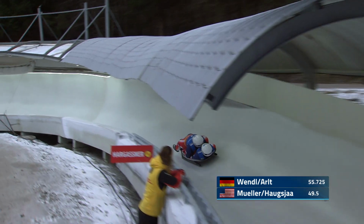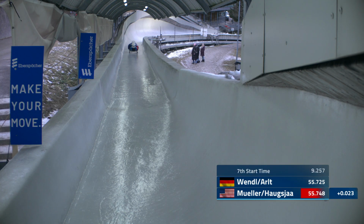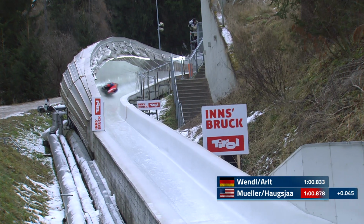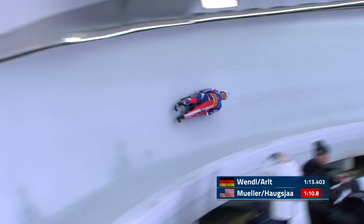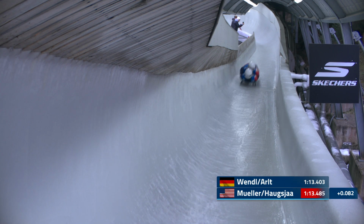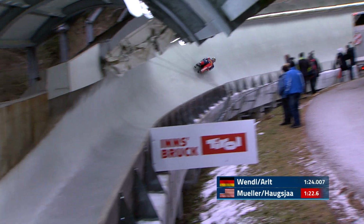First run, their start time was 9.258. Really put in a 9.257, 1,000th second better. The Tobies just really put down a great run before them. The Tobies have about 6 million more runs down this Innsbruck track than these Americans. So let's see how the USA can handle it. Keeping it close at 800s, out of curve 9. Not a perfect line, but no skidding, no tapping.